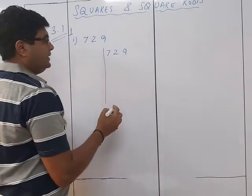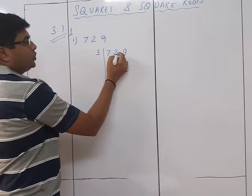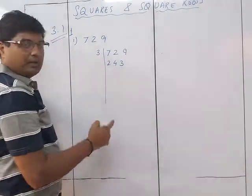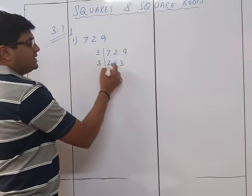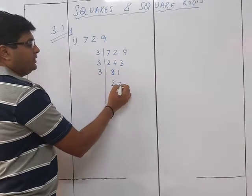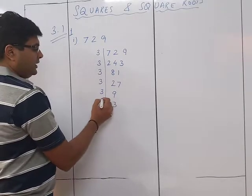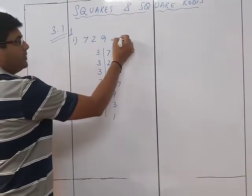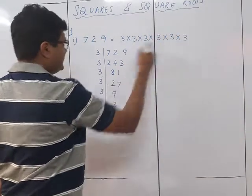Now you know the 729, you can divide it by 3. So 3 twos are 6, 12, so 3 fours are 12, and then 3. So 243 will be the answer when 729 gets divided by 3. I can divide further by 3. So 3 eights are 24 and then 81. Again I can divide by 3 to give me 27. Again I can divide by 3 to give me 9. Then again by 3 to give me 3. And then again by 3 to give me 1. So the prime factorization of 729 can be given as 3 into 3 into 3 into 3 into 3 into 3. That is 6 times.